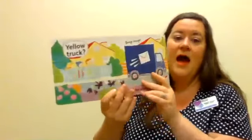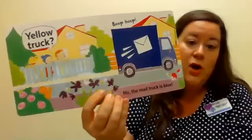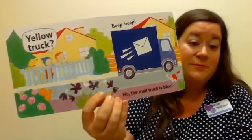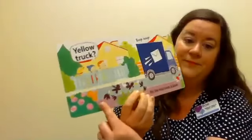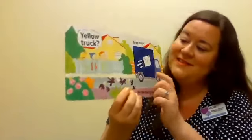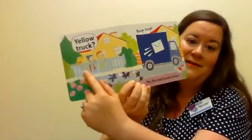Let's read. Yellow truck? Beep, beep. No. The mail truck is blue. Do you see the squirrel? And the doggy? What color is that doggy? It's a yellow doggy. Good job.